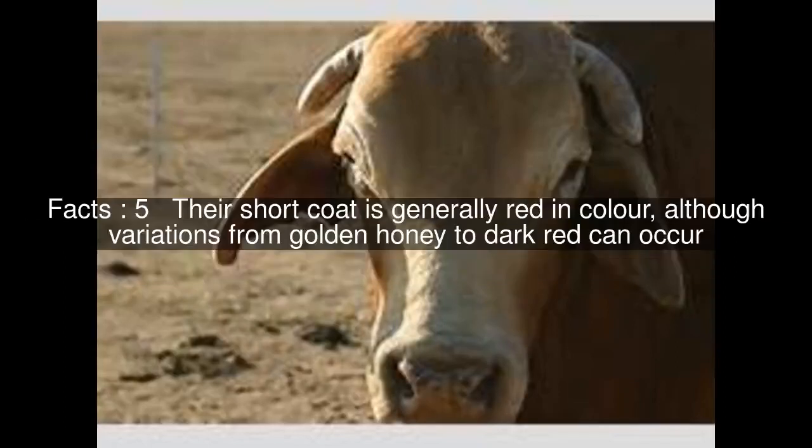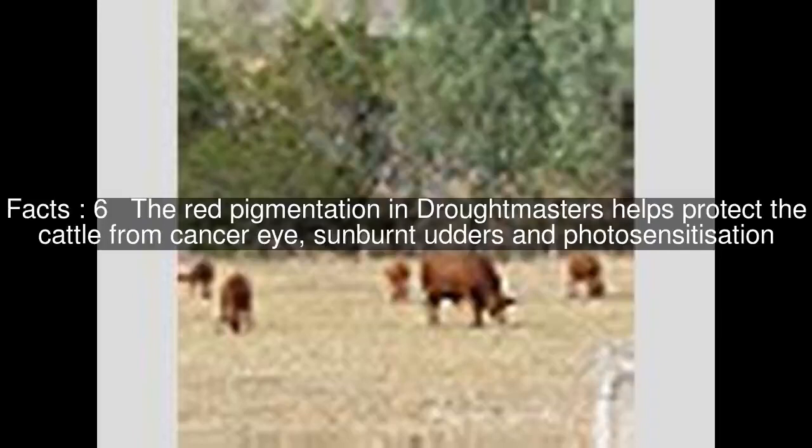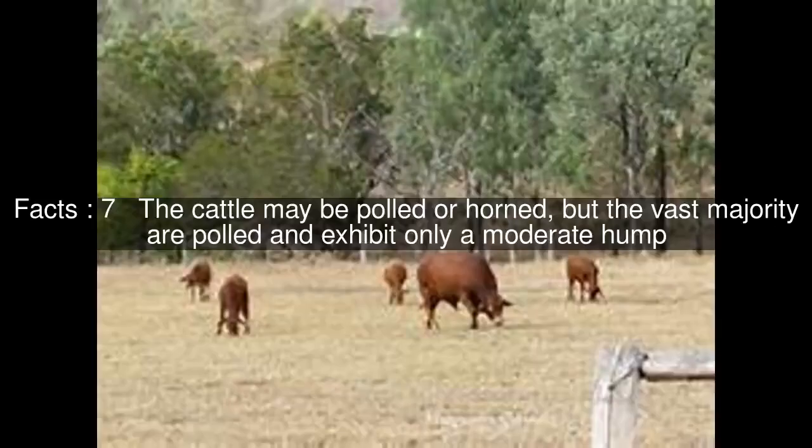Their short coat is generally red in color, although variations from golden honey to dark red can occur. The red pigmentation in Droughtmasters helps protect the cattle from cancer eye, sunburnt udders, and photosensitization. The cattle may be polled or horned, but the vast majority are polled and exhibit only a moderate hump.